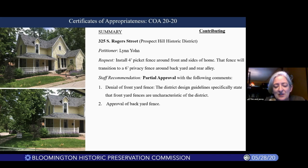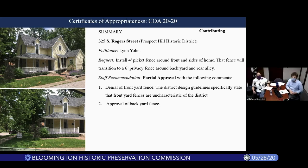The picket fence also, it seemed to me, is too tall in the front yard. I'm not sure I've ever seen a 4 foot picket fence. I've seen 3 feet. 4 feet's like chest high, right? Depends on how tall you are. Yeah, so it's very tall.